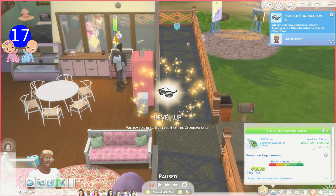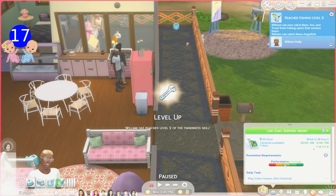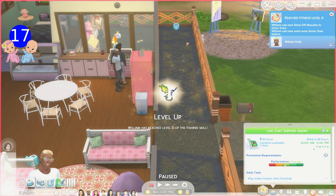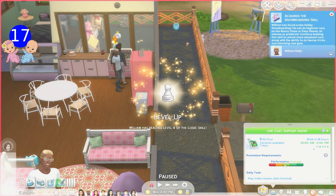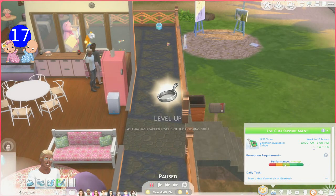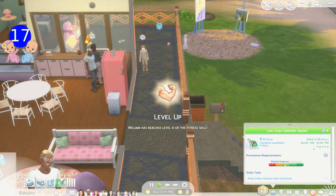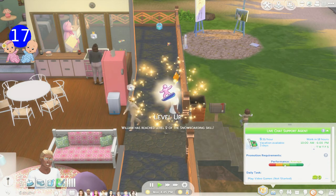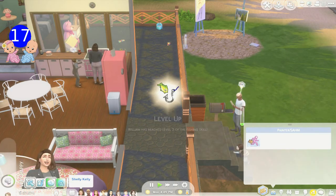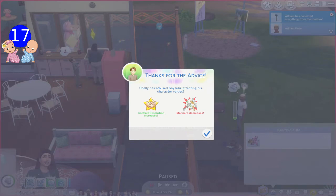His skills. Okay, what do you get? Alright, his charisma skill, handiness, fishing, logic, cooking, guitar, fitness, snowboarding. Oh, wow. Okay, awesome. I'm gonna have him go and get stuff in the mailbox because we're still waiting for Shelly to go and get them. Okay, so his career is tech guru. He's got 25,000. He's a small amount of friends, so that's kind of like the friends he trusts and stuff like that. Shelly, what you got? Always stick up for your friends, no matter what.